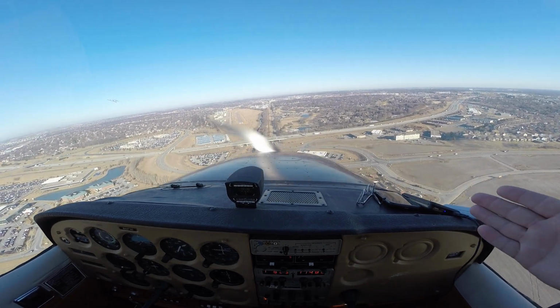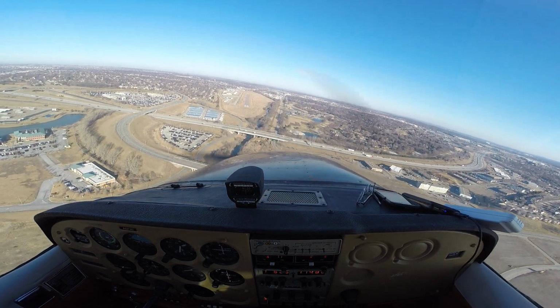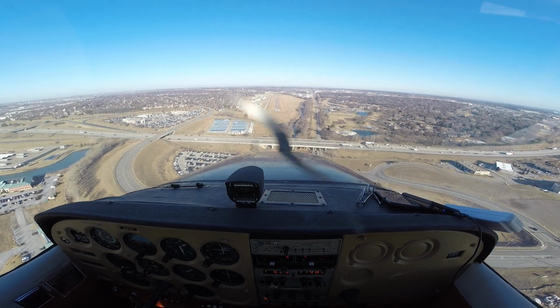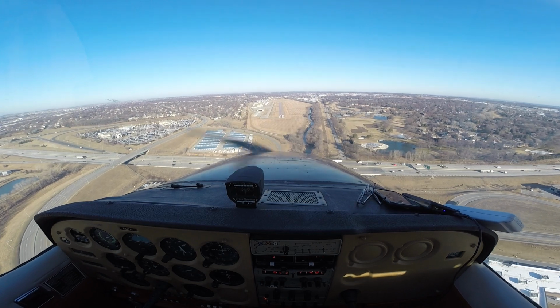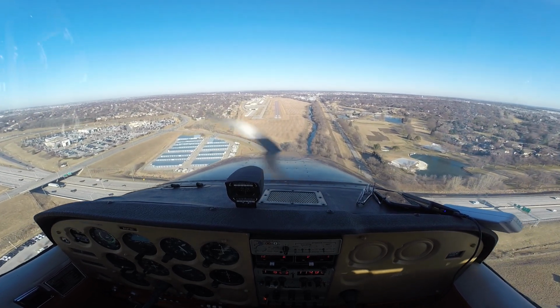So it's bank to keep us over and rudder to point the nose. A little high. Oh, bring up power. Okay, so now you know we got the runway made. Why don't you go and put 40 degrees of flaps in and watch your descent rate. But get that 65 pitch in. Then you got power all the way out.